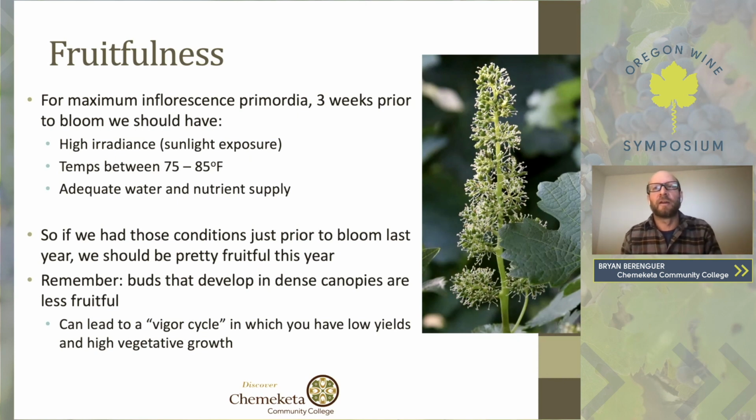Unfortunately, here in the valley, last year we had quite a cool, wet spring, so we can also expect that our fruitfulness is going to be lower than optimal, right? Remember that buds that develop in dense canopies are also less fruitful, mostly because they don't have high sunlight exposure. So if you have a very vigorous or very dense canopy, we didn't do our shoot thinning well, or we let a lot of laterals come out, we're going to shade those buds on the stem and they're going to be less fruitful the next year.